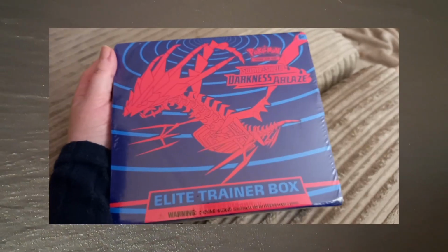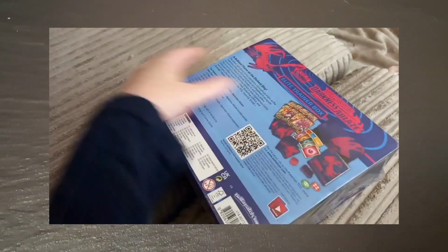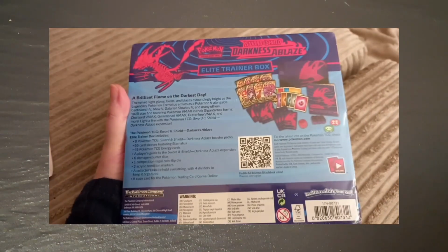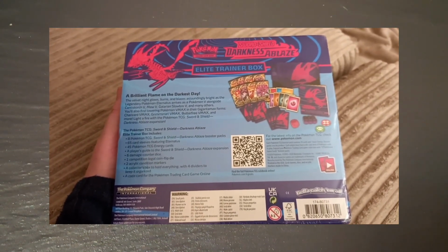I'm going to splice some footage in here from my April 2025 video, but coming in at number 6 is my Darkness Ablaze ETB from Skillinger. Now, I do still have the ETB box. We're using it to store cards, but of course I did open the ETB and we didn't get that many pulls, as you'll see from the footage, but I was just still happy to open it.